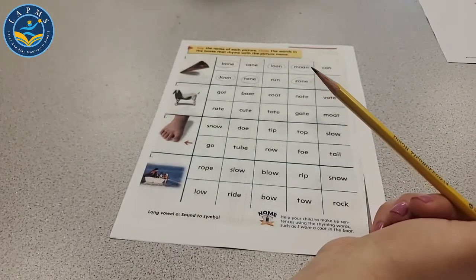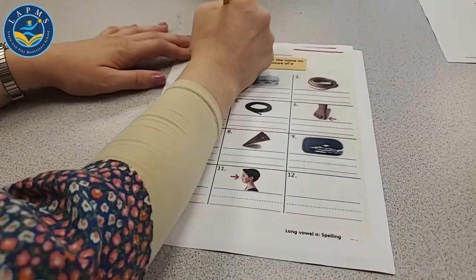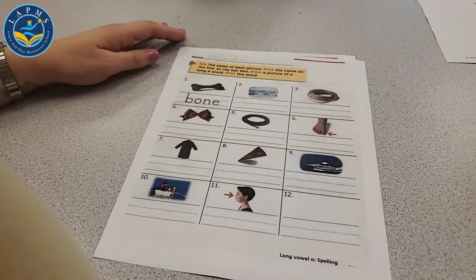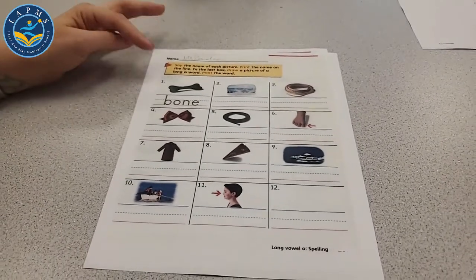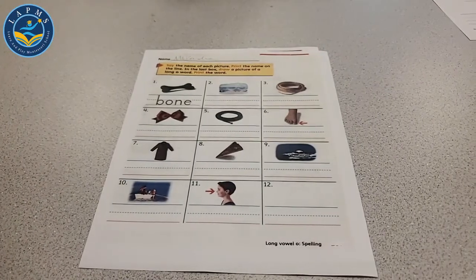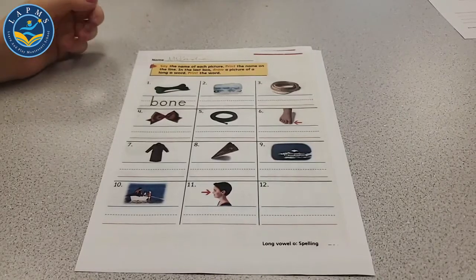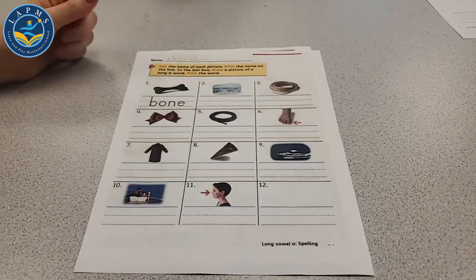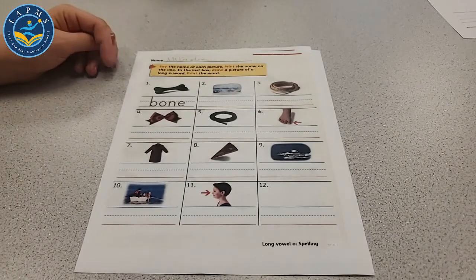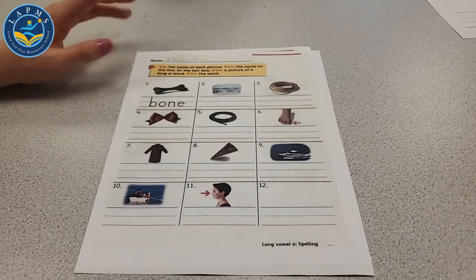All right, let's jump to the next language worksheet with our name up top. Number one is what? Miss Kendra, you didn't read the directions. Say the name of each picture. Print the name on the line. In the last box, draw a picture of a long O word. Print the word. Okay, so we're looking at long O words again.